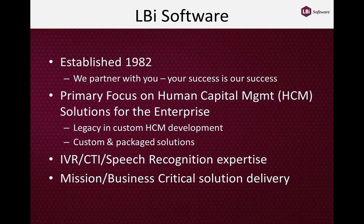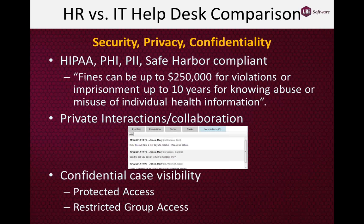Our legacy is in custom human capital management development, but over the last several years we've developed and packaged a number of applications, and our most popular one today is HR Help Desk, so you're going to see that in a few minutes. We have an extensive amount of experience with interactive voice response and computer telephony and how that integrates into HR Help Desk, and we'll talk about that a little bit later.